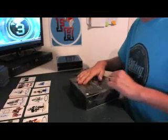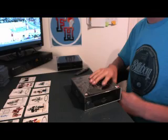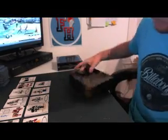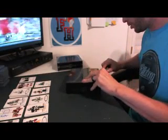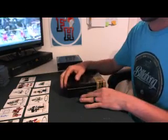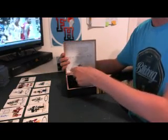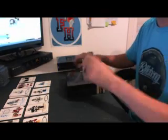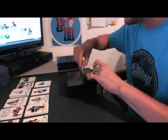Box 3. Pretty nice case so far, just saying. Some nice hits. Need to hit a big time home run, though. Like one of those top two dudes. Oh, here we go. Good luck.